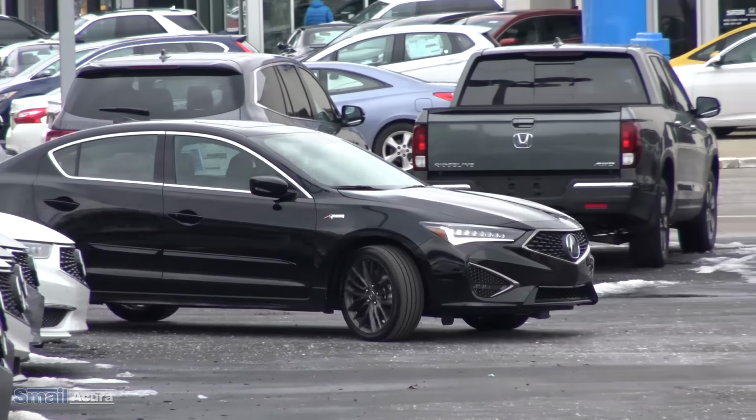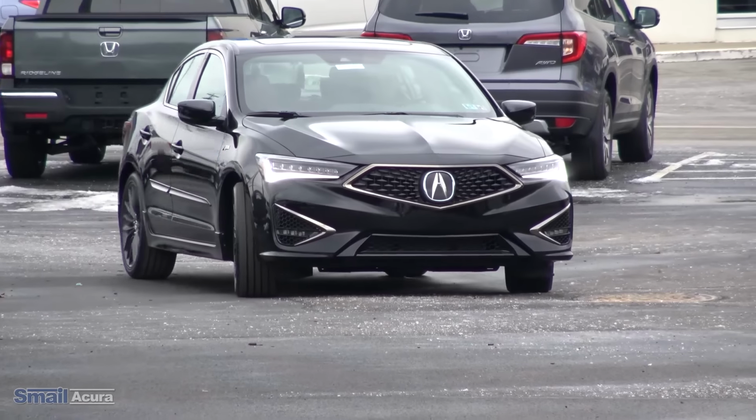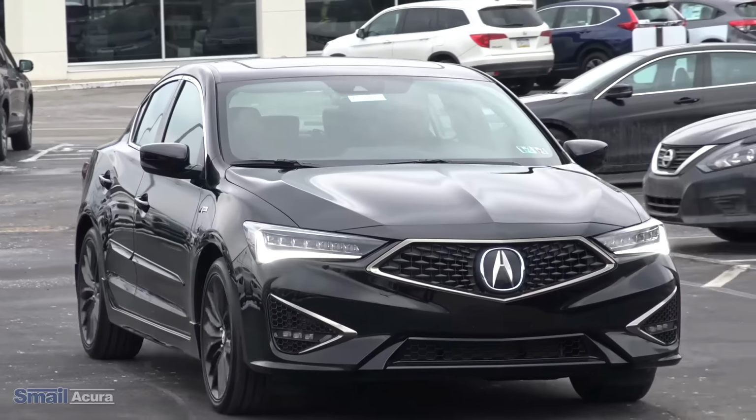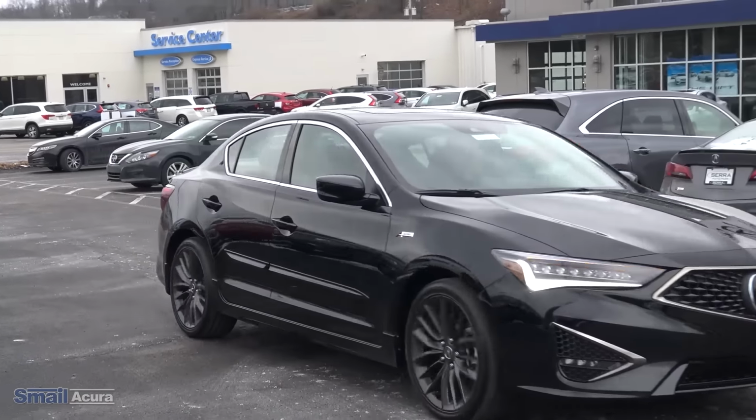All right, welcome to the 2019 Acura ILX test drive. This is the A-Spec version. It's actually the technology A-Spec version, so top of the line that we got here.